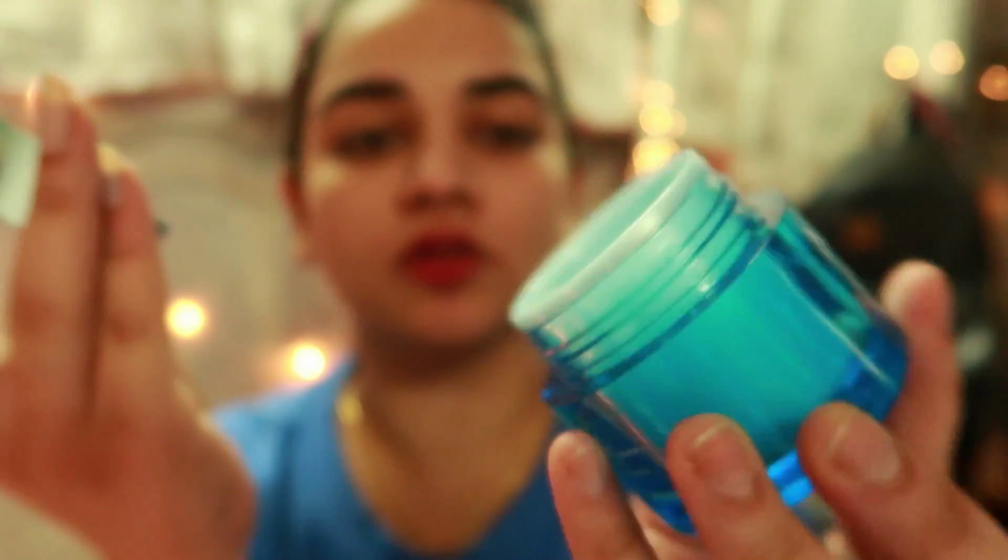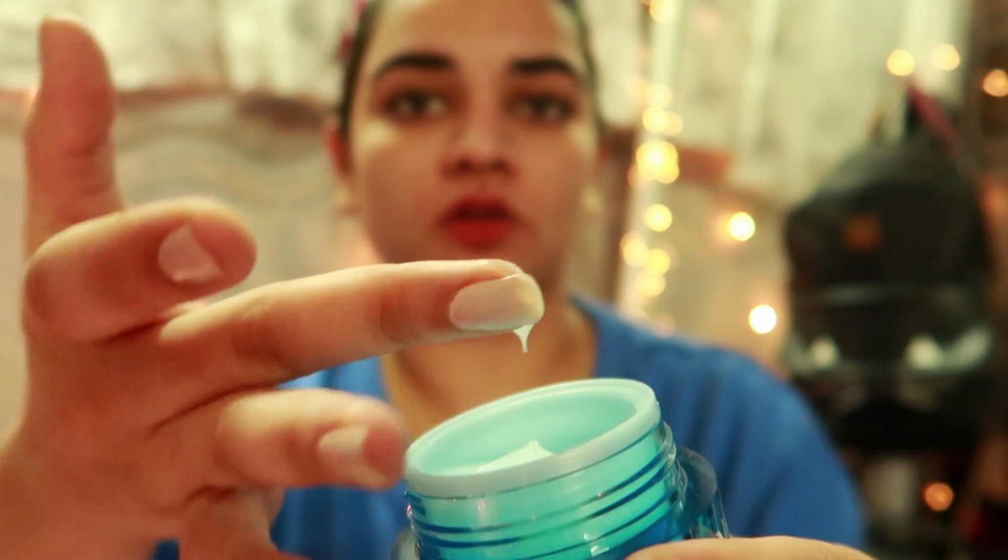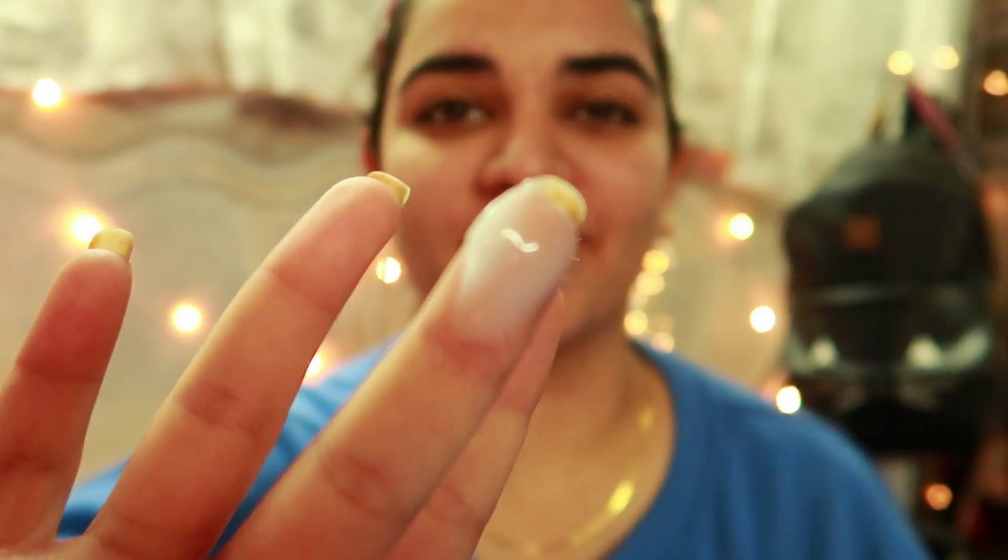This is how it looks. You actually need a very less amount of it. You feel like there's water on your face that's staying there. It's so hydrating and so soothing for the skin.